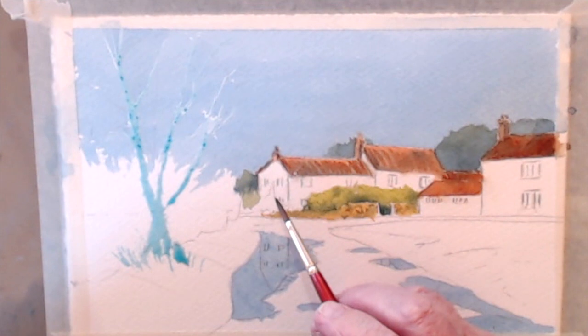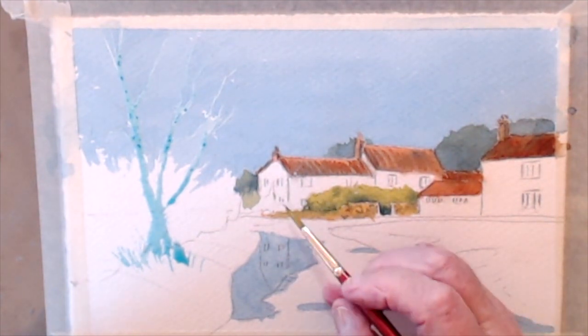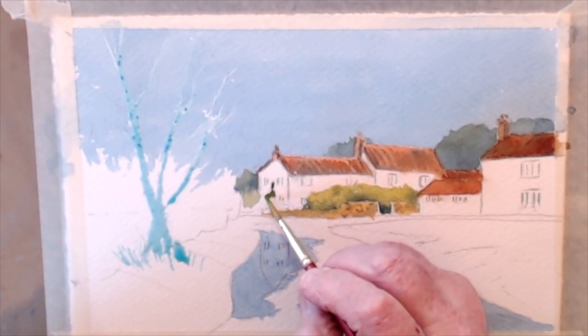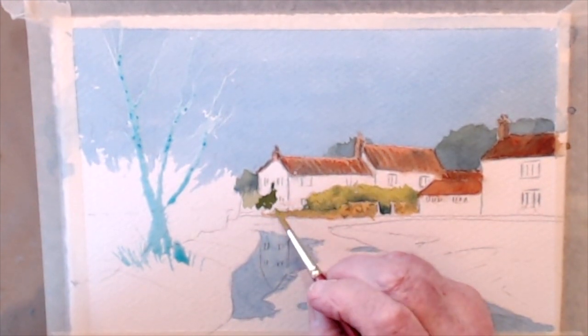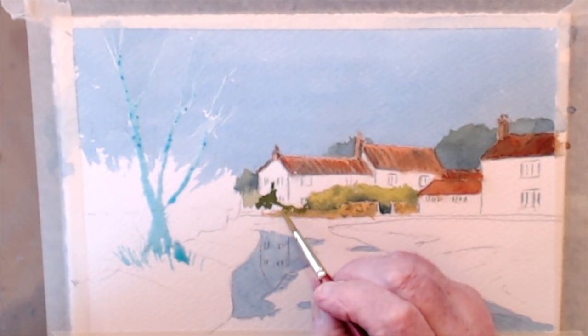Right, there's a bit of a greenish plant up that wall there, like a climber. So we'll let it climb up there and see what it looks like. All around here, on top of that wall.